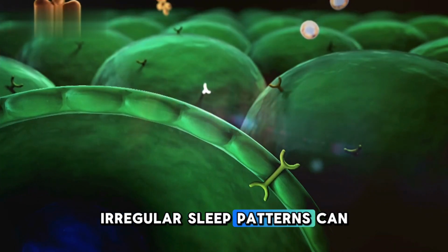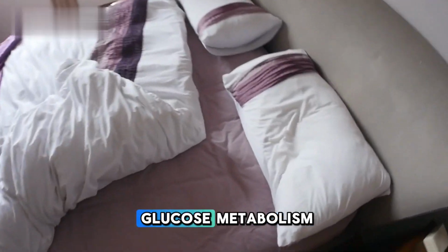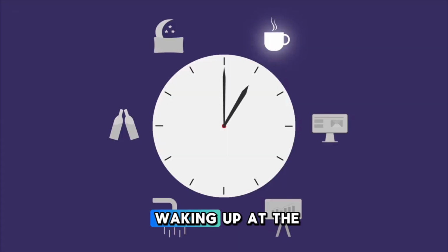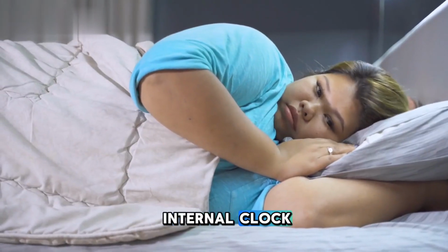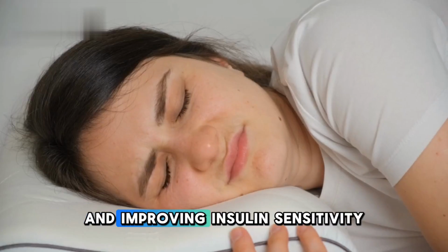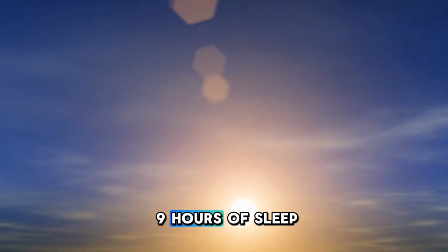Irregular sleep patterns can disrupt circadian rhythms, which regulate insulin production and glucose metabolism. Going to bed and waking up at the same time every day helps synchronize your body's internal clock, enhancing metabolic functions and improving insulin sensitivity. For optimal results, aim for 7 to 9 hours of sleep each night.